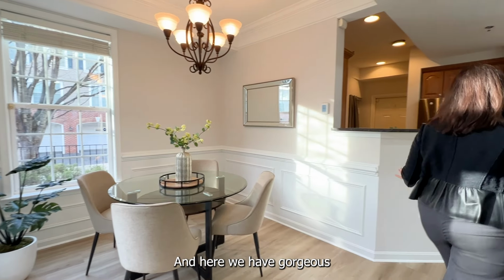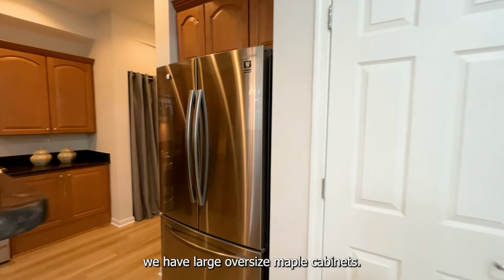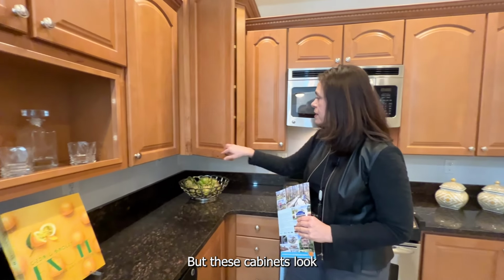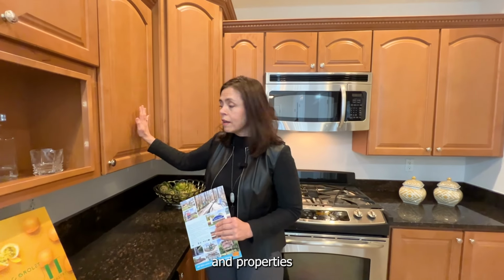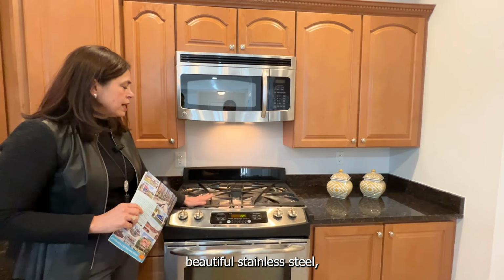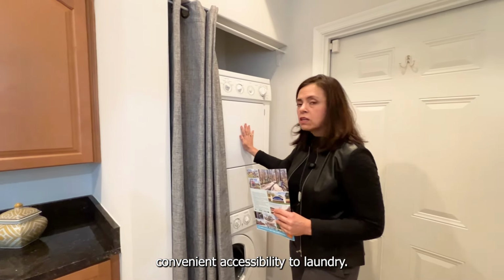And here we have gorgeous granite countertops and a gourmet chef's kitchen, abundant countertop space here. We have large, oversized maple cabinets. They look almost brand new. These condos were built in 2009, so they're really not that old, but these cabinets look barely used. So I'm always checking the cabinets in properties just to see how they show inside. Sometimes they get a lot of wear and tear in just a short period of time. We also have this beautiful stainless steel gas stove, microwave. The closet here is for the laundry, so you've got convenience, accessibility to laundry.